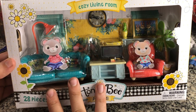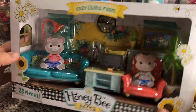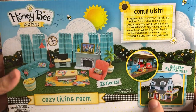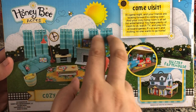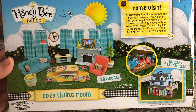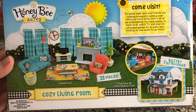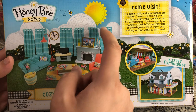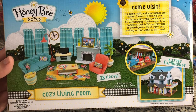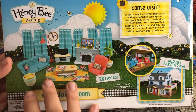Now let's get everything out of it, unbox it, and figure out what all we've actually got. Because if you look at the back, it does show you everything kind of laid out. So I don't know if they count these curtains as individual pieces in the 28, and then the curtain rods as individual pieces, because if they do, then that's 12 pieces right there just in the curtain rods. But it's still a very cute thing.